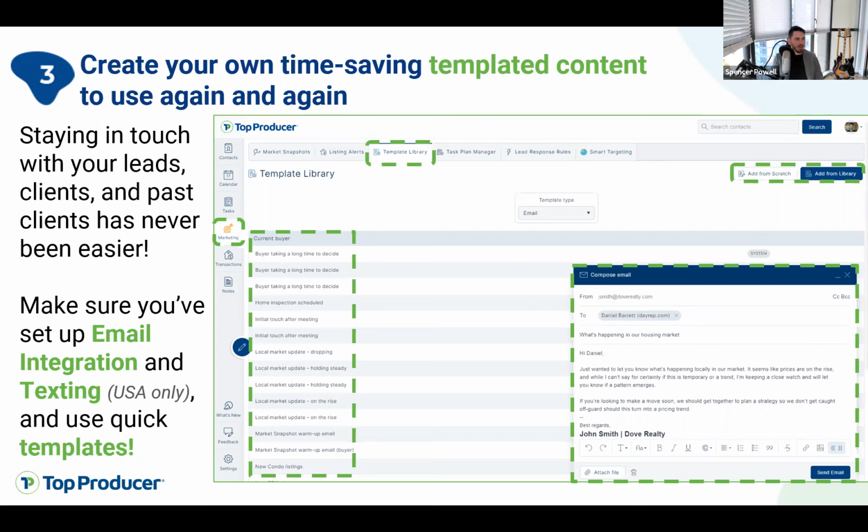All right, so on to the third point, guys. I'm going to talk about creating your own time-saving templated content to use again and again. And the template library in Top Producer X is your go-to spot for putting together custom email, and if you're in the US, texting content as well. Chances are, throughout your time as a realtor, you've probably had to draft up the same kind of messages time and time again, right? Like reaching out to a new lead saying, hey, thanks for your inquiry, that kind of thing, all the way to the transaction processes and requesting different documents and all that kind of stuff. And so you can really streamline all those different things with the use of your template library.